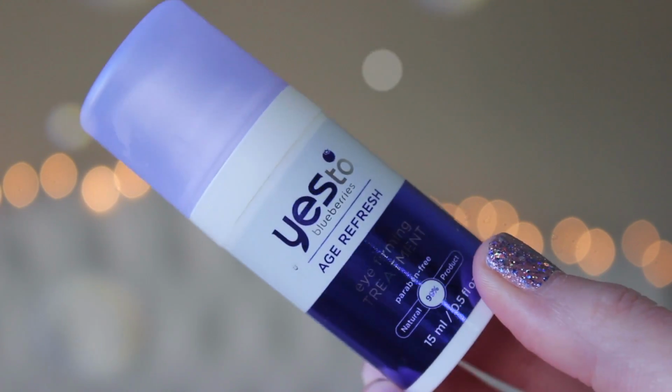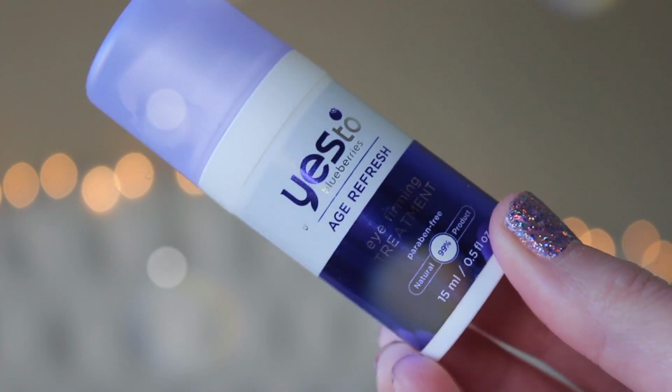I used up my favorite eye cream, which I actually just got the replacement in the mail yesterday. This is the Yes to Blueberries Age Refresh Eye Firming Treatment. I love this stuff, mainly just because it's moisturizing. You guys hear me talk about this all the time. It's a little bit more on the natural side, so the ingredients are pretty good. Smells great, and I just use this morning and night. It's my favorite. I'm obsessed.